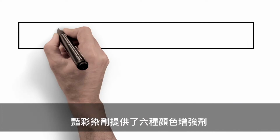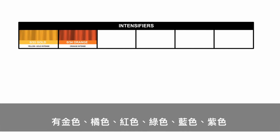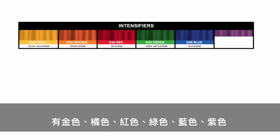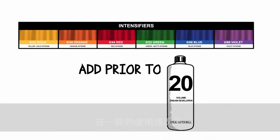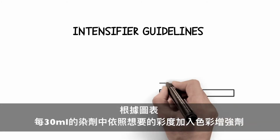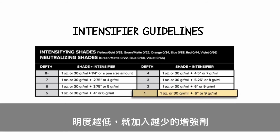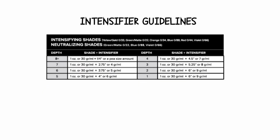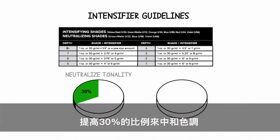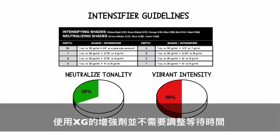Paul Mitchell ColorXG offers 6 amazing intensifiers. They come in gold, orange, red, green, blue, and violet, and should be added to the formula prior to adding the Paul Mitchell cream developer. As a general use guideline, for each 1 ounce of selected shade, add the amount of intensifier outlined in the chart. The lighter the depth, the less intensifier is needed. For very strong or vibrant results, add up to 30% of the formula to neutralize extreme tonality, and up to 50% for vibrant intensity. The ColorXG intensifiers do not alter processing time.